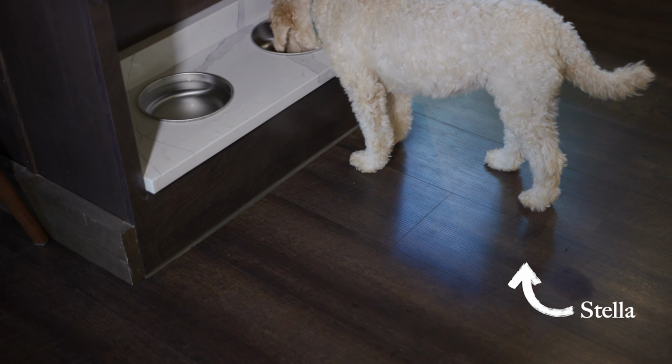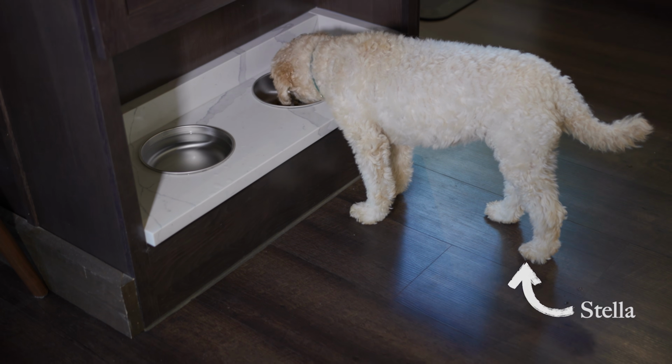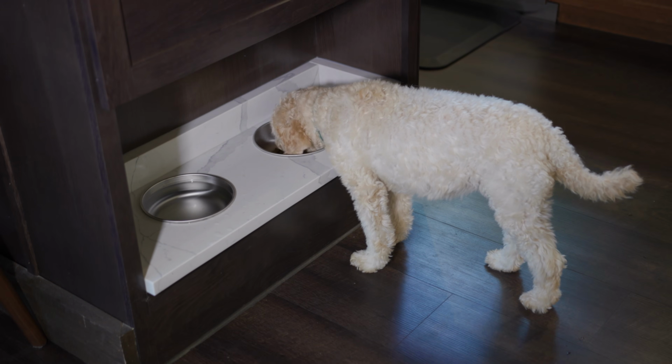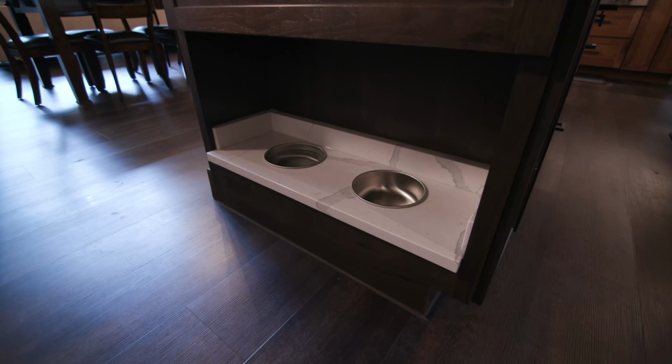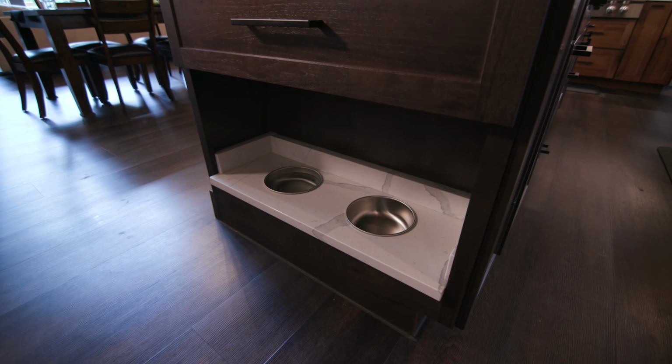And our countertop friends also recommended a backsplash because, you know, dogs like to splash water when they drink. So it was great to get that in there too, but it's really nice to have it out of the way. You're not kicking a water bowl when you walk through the kitchen.